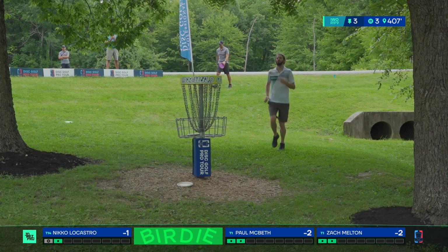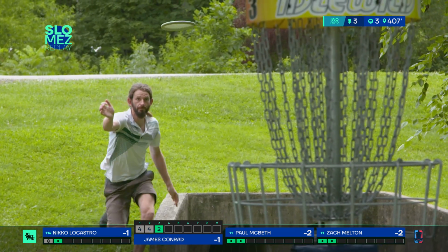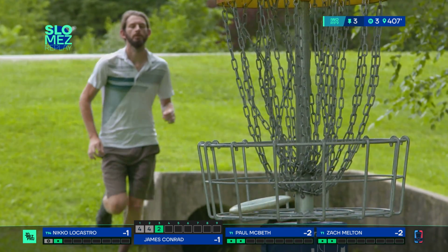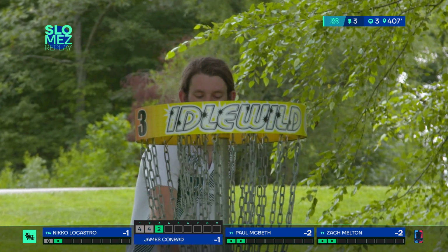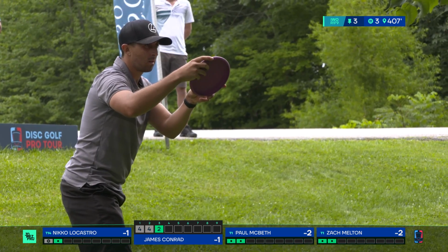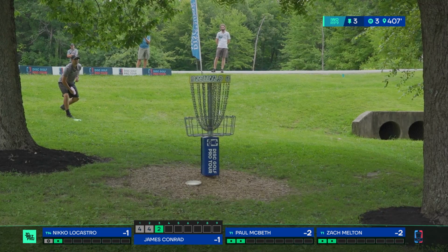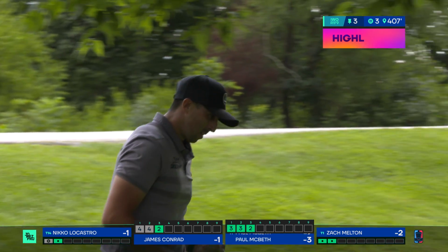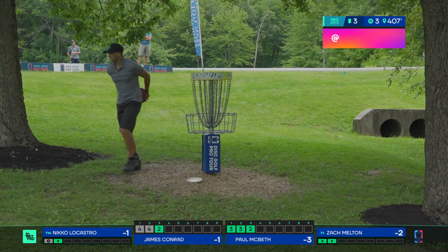And James getting his round underway with his first birdie. I feel like I've seen this putt before on this hole. I'm pretty sure we've seen that highlight a dozen times already. You're totally right there. That's right in James' wheelhouse. Paul is in as well, and he's continuing his perfect start, 3 under to start off this event.